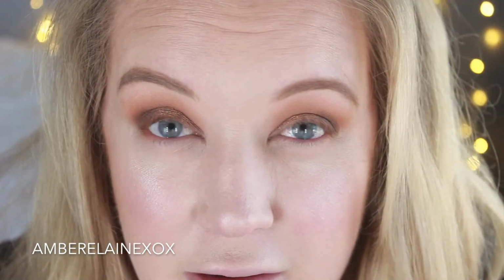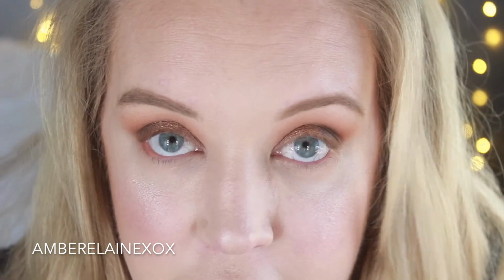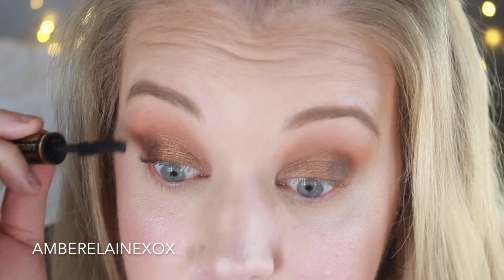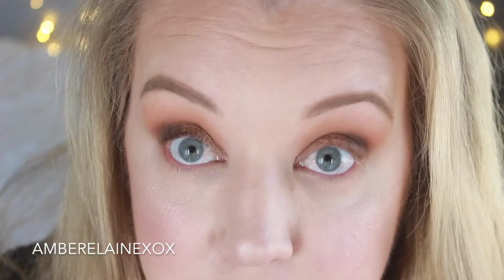I think you can still get it on the Lancome website, I believe, but they don't offer it at any stores anymore. They only have the Extreme, which I don't like because I don't like the brush. And I don't think I'm gonna like this brush either. These are the brushes that tend to get all over because I am not that skilled.